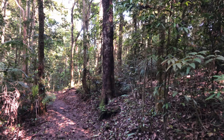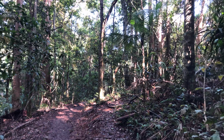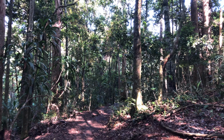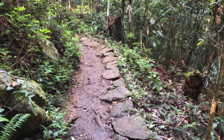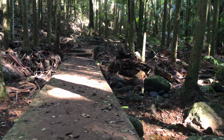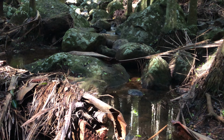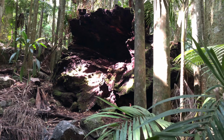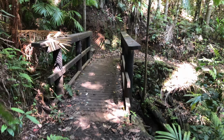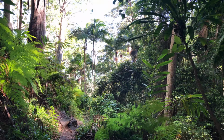As you can hear, there's a lot of bird life. That's all you hear. Except in the distance, you can just hear the waterfall flowing. Now that is the sound of the Aussie bush. Listen to that. Wow. Those cicadas are going off.